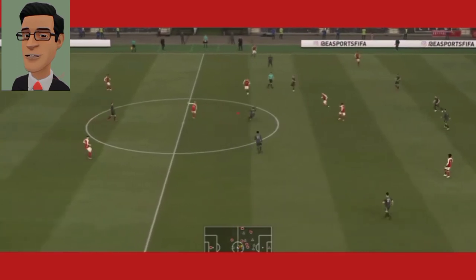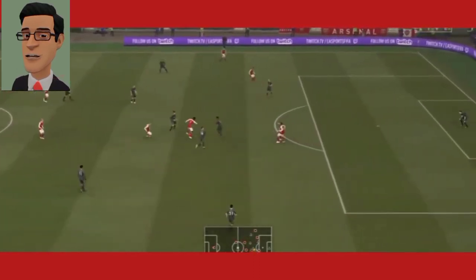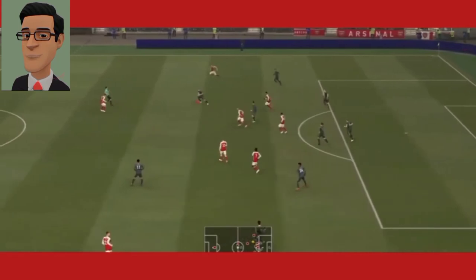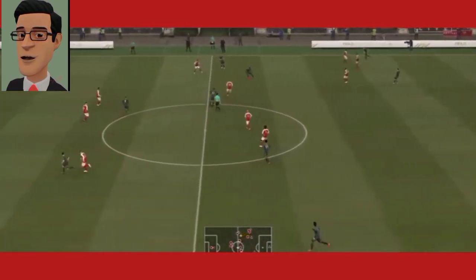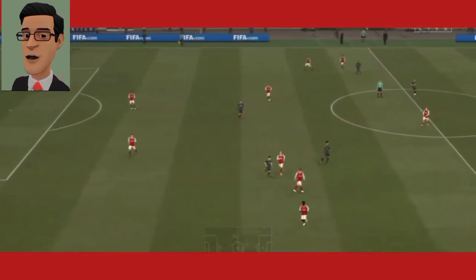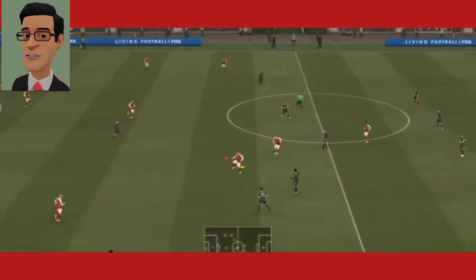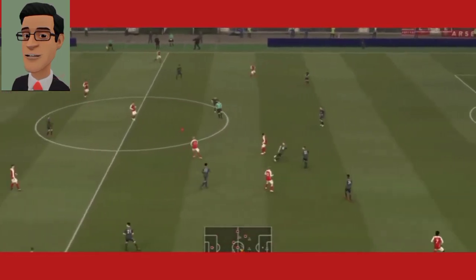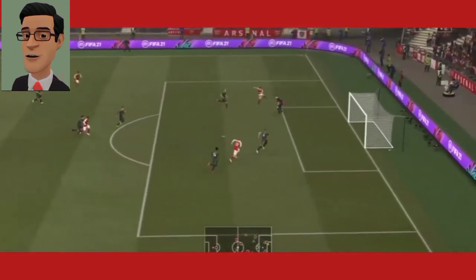Martin Ødegaard. Passing it around, looking for the goal that would put them ahead. Lost possession. Llorente. Here's Rafinha. So a throw in here. Lacazette. Xhaka with it. Now Lacazette. Oh, lovely weighted ball. They might be in. Takes the shot. There it is.